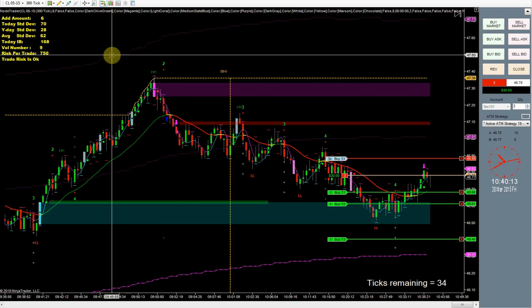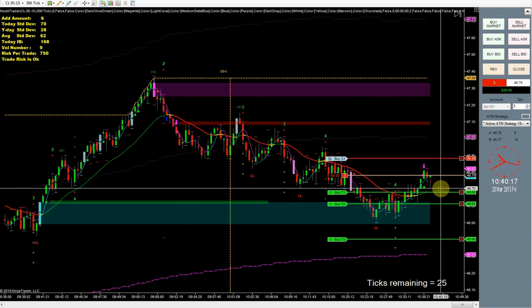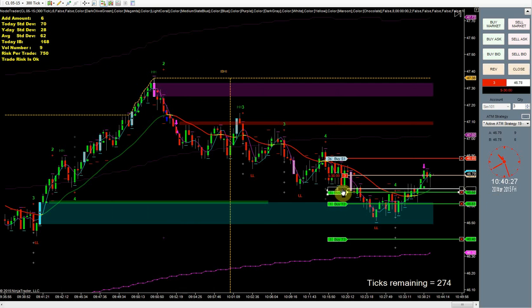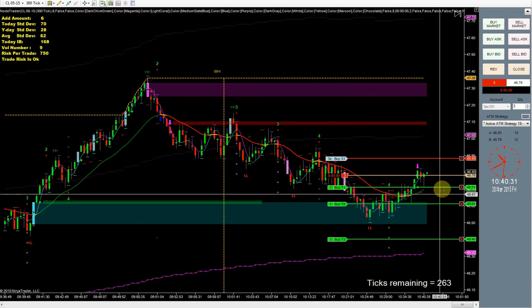Just a quick update, market came right down to this speed bump and stopped right on it. So it looks like we're going to have a little bit of an issue getting through that. I didn't want to have to adjust that there, but it looks like it might be necessary.